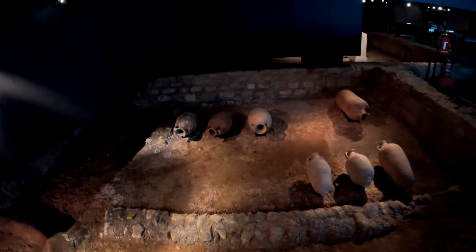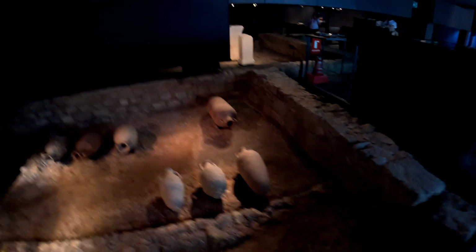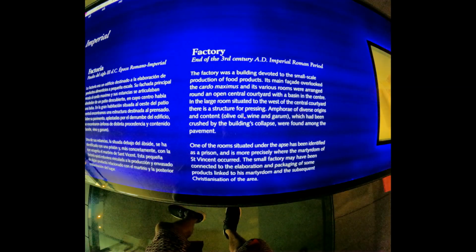Here's a little storage area where they stored things that could go into these bottles. The next part that we are in is the part that was once a factory. It was devoted to a small scale of making food products. This included olive oil, wine, and garum, which is a fish oil that can add flavor to fish, like soy sauce can add flavor to sushi in Japan. This was long before Italy became known for spaghetti, Caesar salads, and pizza. All of it was destroyed in the building's collapse.